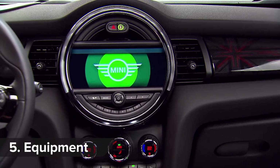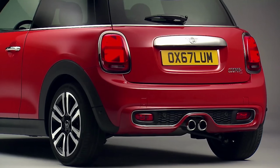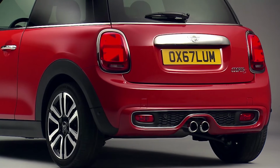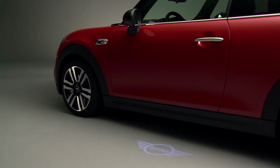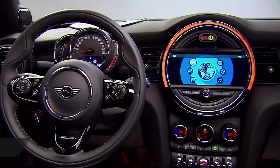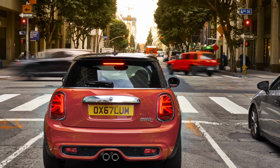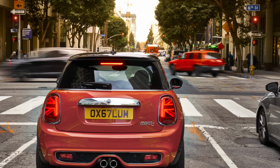All new Minis get extra kit, including an updated infotainment system and wireless phone charging. The pepper and chili option packs now add rear parking sensors and MINI-branded puddle lights. The MINI gets a clever stop-start system that uses the satellite navigation data to decide when it's sensible to cut the engine, so no more unnecessary floundering at junctions waiting for the engine to start.